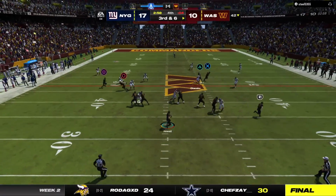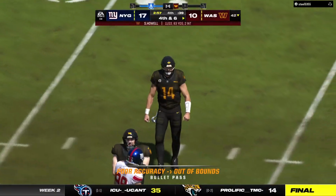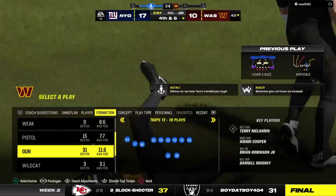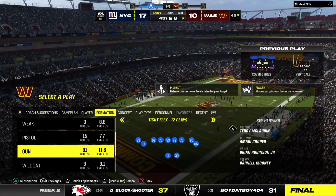Howell throwing on 3rd down here. Oh, he had him. He was open, but he couldn't get it to him. It's incomplete. A misconnection there. He's hit on just 50% of his passes thus far. That's not where you want to be.